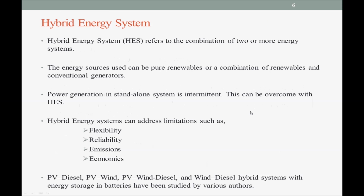Moving on, the hybrid energy system. Why go for a hybrid energy system? Well, in a standalone system, for example a PV system, the power generation is intermittent. It depends on the weather conditions. Whereas in a hybrid system, you could combine different sources and still get continuity of supply. The hybrid energy system can address limitations such as flexibility, it's reliable, it reduces emissions if the sources are fully renewable, and it's economical.